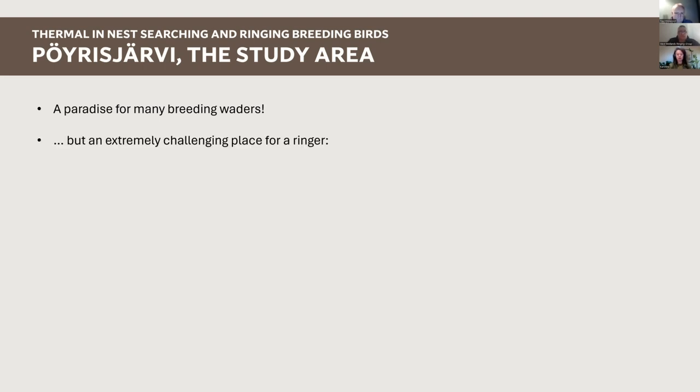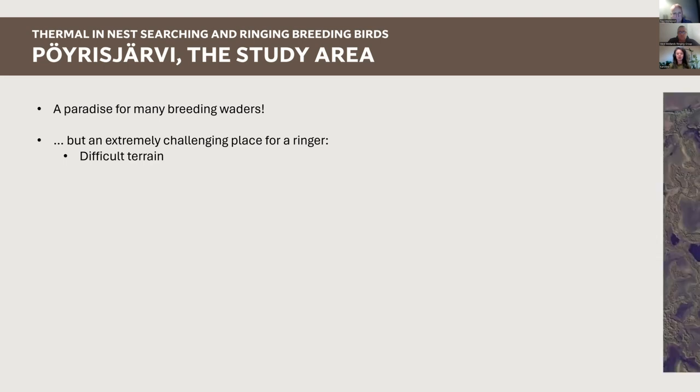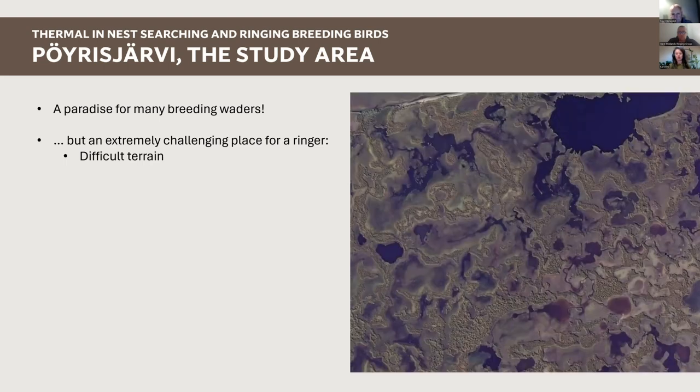Also, for a bird ringer, it's quite a challenging place. The terrain is rather difficult. Here is an ortho image of one of the blessed areas in the Pöyrisjärvi area, and you can figure out it's not that easy to walk in there. It's just mire after mire after mire.